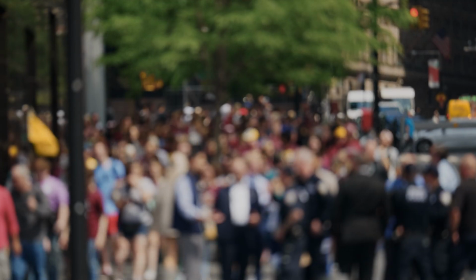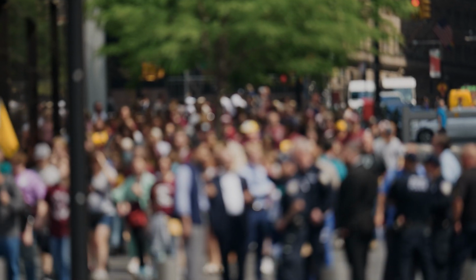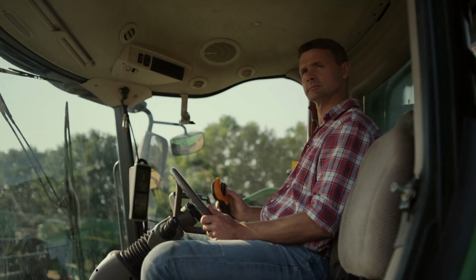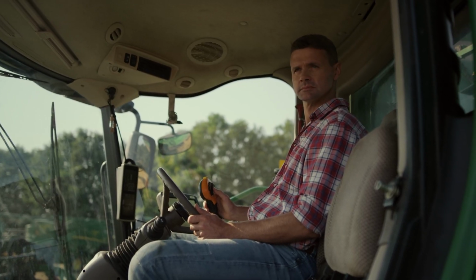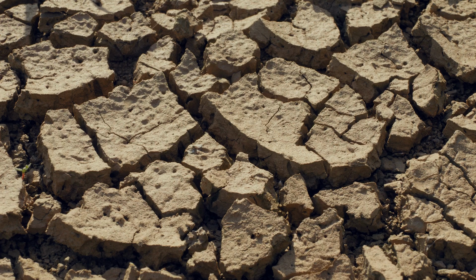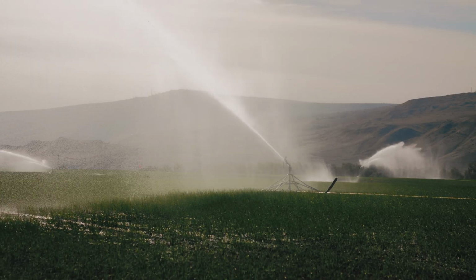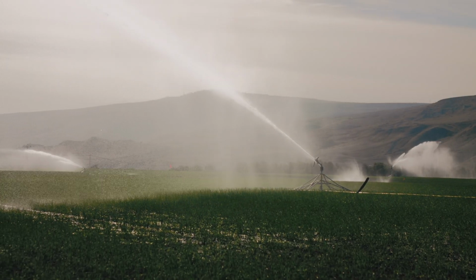In the last 10 years, the world's population grew by almost 1 billion, and food demand increased by 50%. Farmers were facing a lot of challenges keeping up with the demand, but climate impact made it even harder. New pests and diseases have been spreading, and the cost of resources like fertiliser has been rising significantly.